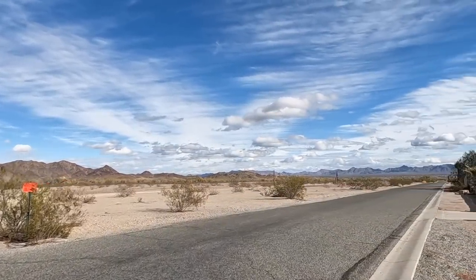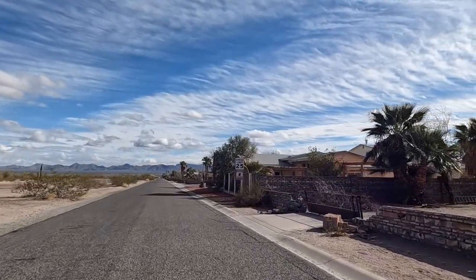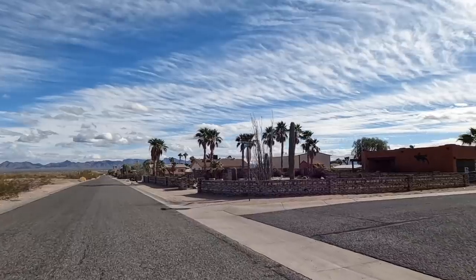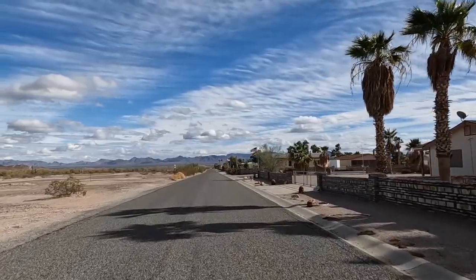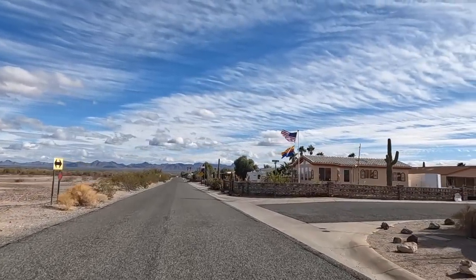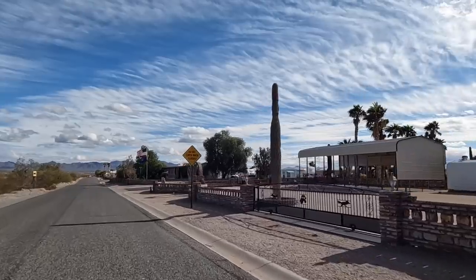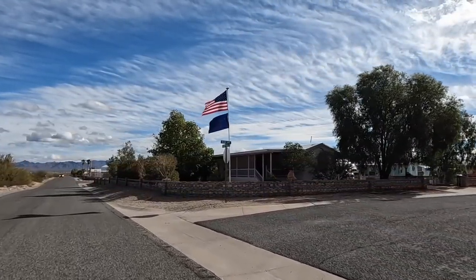You're actually out of Quartzsite. This is not part of the town. This is actually La Paz County. We're a couple miles away from the Quartzsite town limits. But they're really nice. Everyone's got their brick yards, you know, the fencing, flags flying. County maintains their streets. Pretty unique place. I have a few friends that live out here.